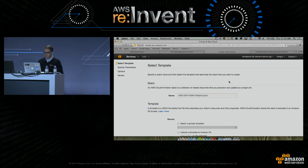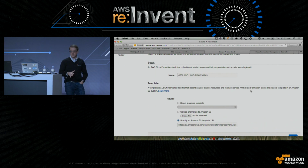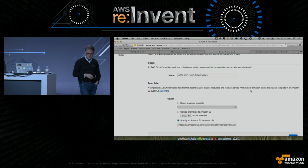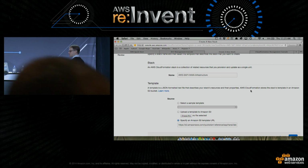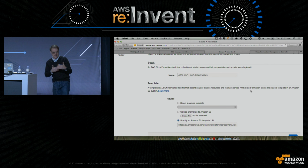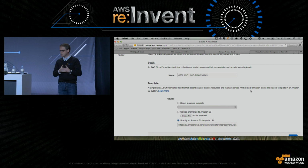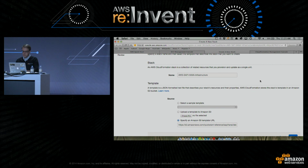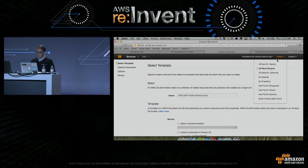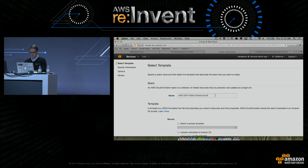This is going to launch me into the CloudFormation console. For those who may not be familiar with it, CloudFormation allows us to design a JSON-based template. We call it a stack, and it's a collection of AWS resources that we define, which can be provisioned in an automated way. So I'm going to choose a different region here. Since we're a little closer to California, I'll choose a region here.